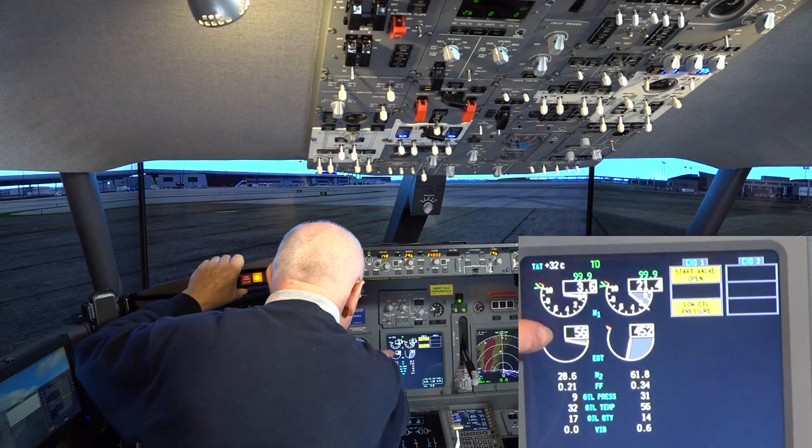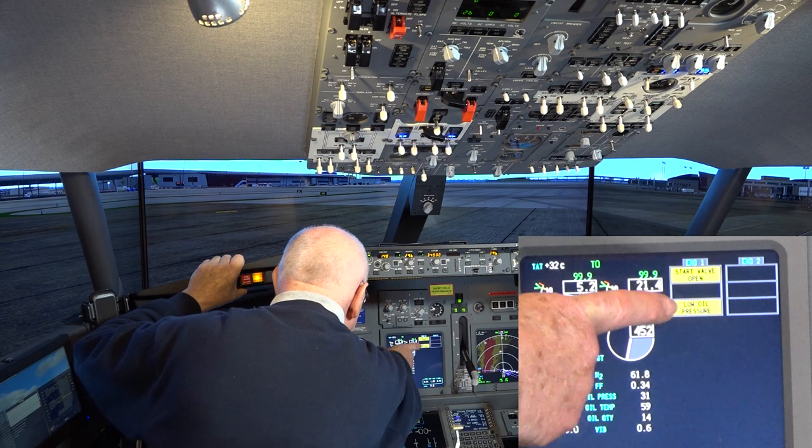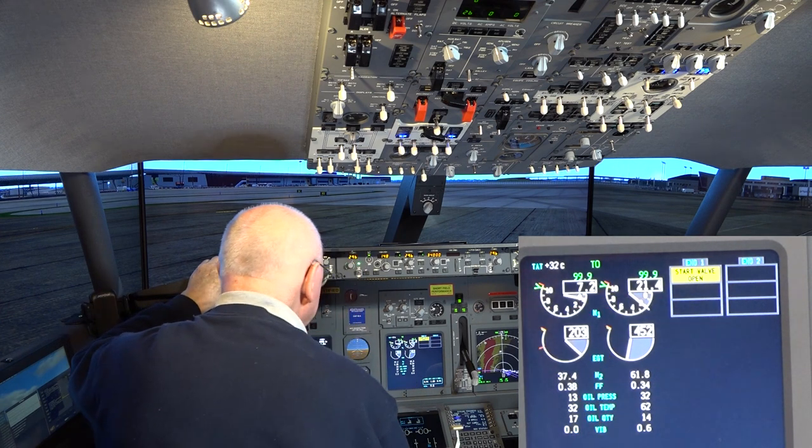I'm now looking for the engine gas temperature to come up. Oh yes, look at that, very nice. And also looking for the low oil pressure light to go out. Watch for the slip release from guidance on your left.